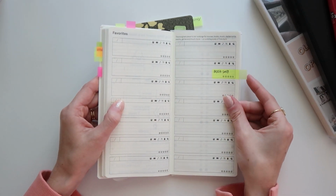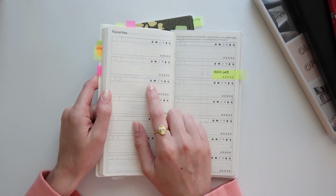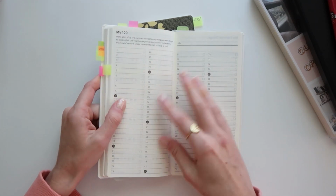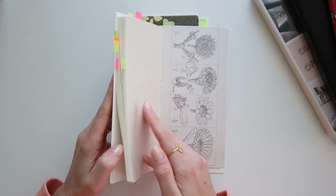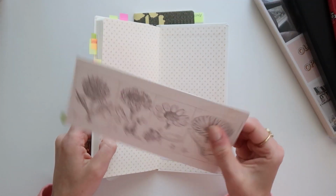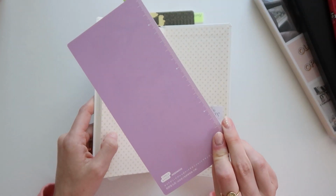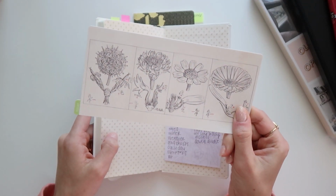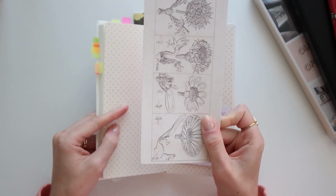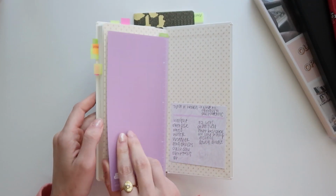In this favorites page, I used this in my Cousin for the books that I read, and I plan to do the same thing here. So that's all the sticky notes that I had stuck down in here. I have my little bookmark from Hobonichi. This came out in the spring release, and this is the only thing I purchased, but I just had to get this dashboard. I really like that design.